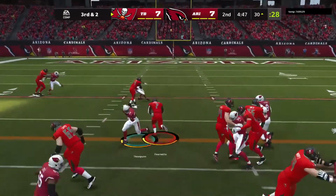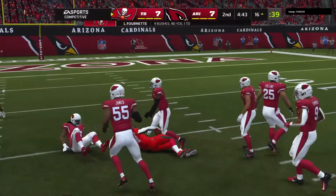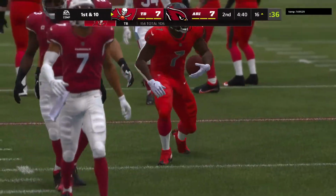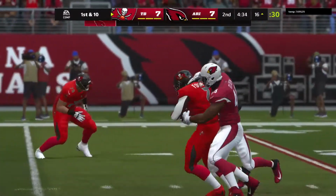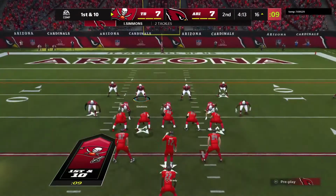They'll try and run for it with Fournette. And inside the 20 before he's brought down. This guy's well on his way now to a big game on the ground. It's another good run there. Puts him over the century mark in yardage, and we're still in the 2nd quarter. So the ball down to the 16 here for 1st and 10.